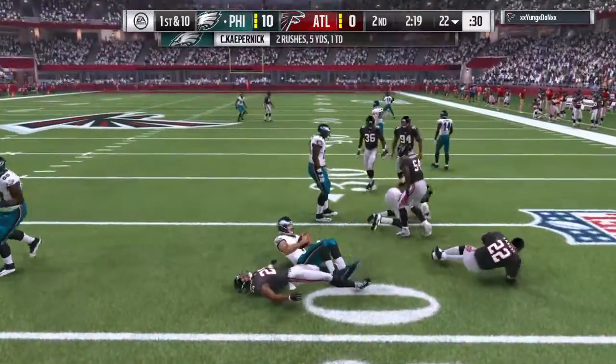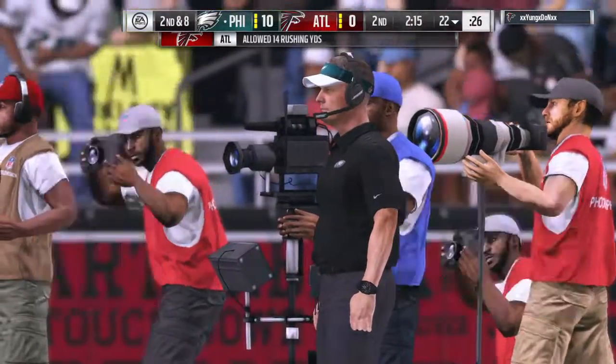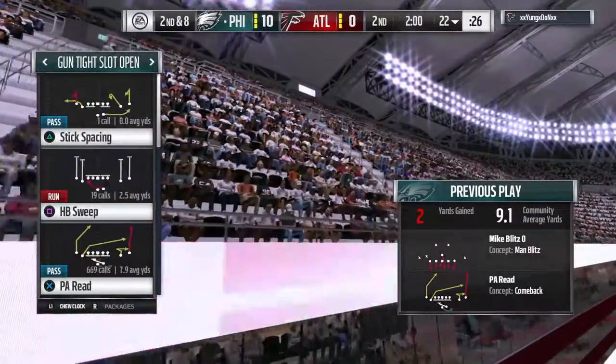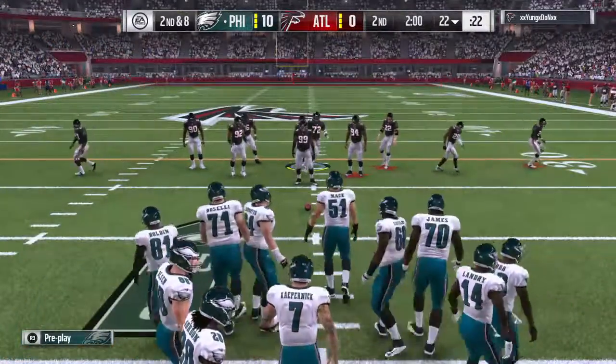And they'll bring him down here up at about the 22-yard line. They'll get a couple yards on that one, and it'll be a 2nd down. And we've arrived at the 2-minute warning here in half number 1. Let's see what the offense comes with here, 2nd and 8.